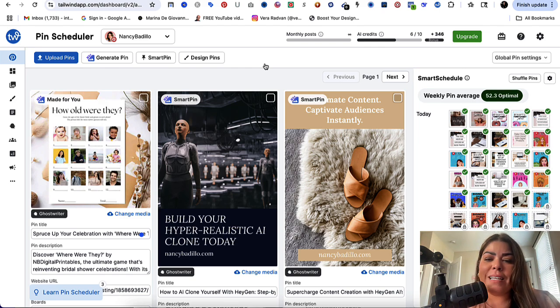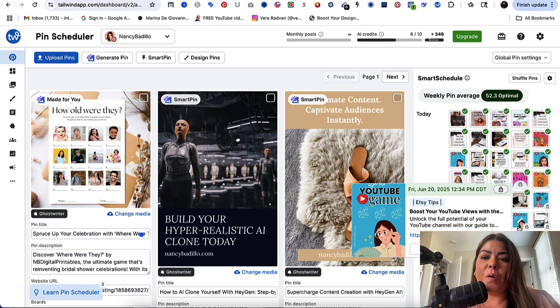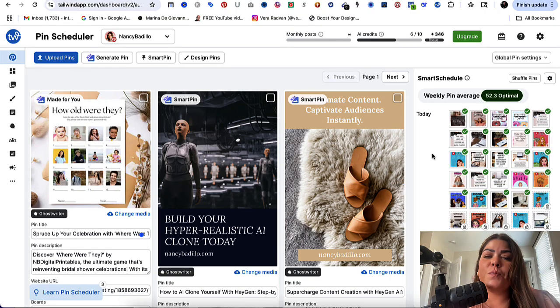Now, once you start scheduling them out, you're going to start seeing them show up right here on the right hand side, just like my content that you see right now. Now, they have a feature called Smart Scheduler, which I absolutely love. This feature already knows when your followers are most active on Pinterest, and that's because they have analyzed millions of posts. So this is going to recommend the best time slots where your audience is active, so your listings or your pins perform the best and then get the most engagement.